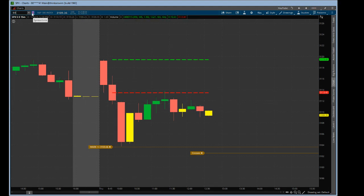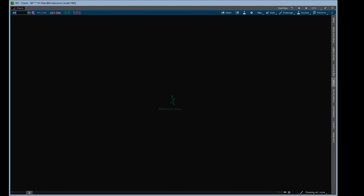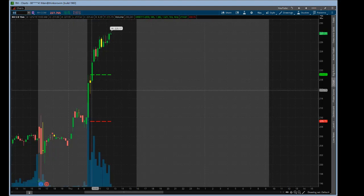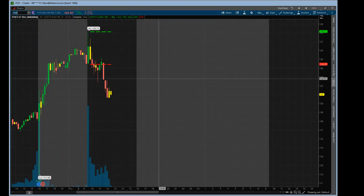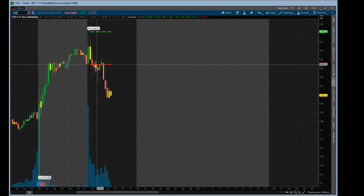So let's take a look at some of the 15 orb ideas that we had today. RH had a nice breakout right here, 15 orb, right inside 15 for the breakout right there, and that worked from 218 all the way to 228. So that was a pretty good move on RH today. It's nice to have Warren Buffett behind an idea. We also had a 15 orb breakdown here, one time here, and then the second time right here. Now we're at a double inside 15 on 5. Other than that, not too much else happened.